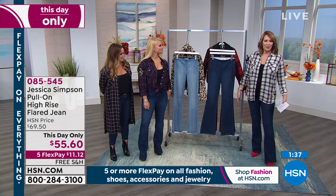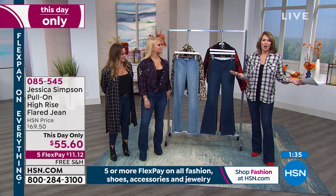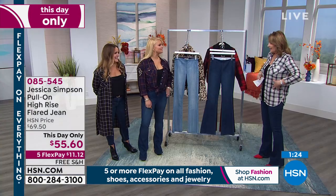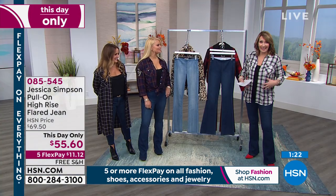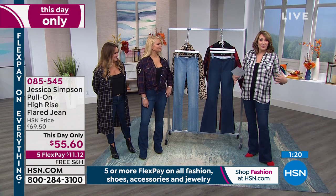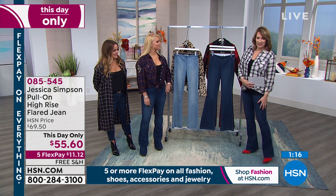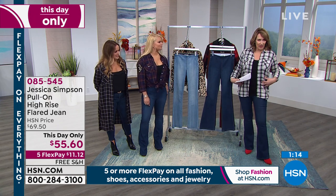Curves are awesome. And that's why when you have cute jeans like this, it doesn't matter. You don't have to walk in the closet and think, okay, I'm not in the mood to wear that jean because it's going to be tight. I want to eat and relax. You can eat in these. I would wear these for Thanksgiving. They really will stretch with you. You can breathe and yet they give you confidence because they are very slimming. They really slim down the leg. They help hold your tummy in a little bit.